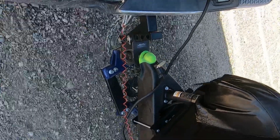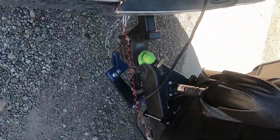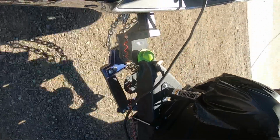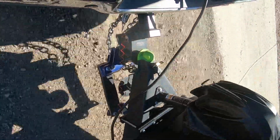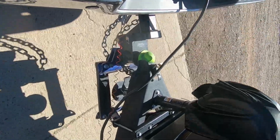So isn't that cool? Okay, so again, you can adjust to the weight of the trailer. So let's say you're using this on like a horse trailer or a car trailer or something like that. That really, the weight will change tremendously, empty or loaded. And again, you can adjust as needed.